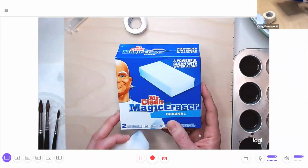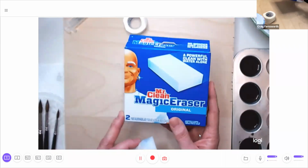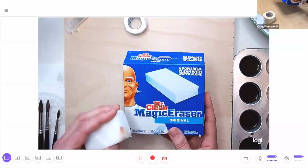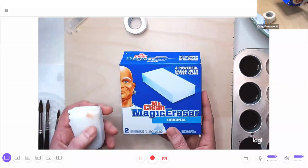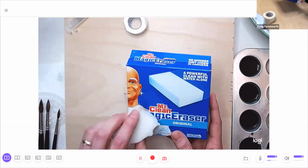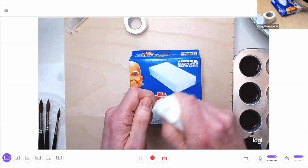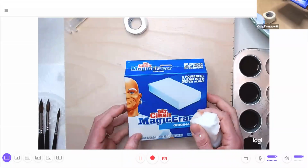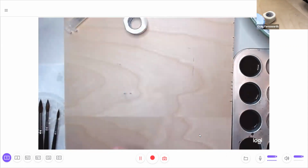This is not product placement. I don't get any compensation for this, but this is a product I use for cleaning small areas that I want to scrub out. So if you ever get a part of a wash that you want to lighten, or you'd consider it to be a mistake, these Mr. Clean Magic Erasers, they come in big sheets. You tear one off. I can use this with an erasing shield and just moisten it and rub out the ink or the watercolor. So it works very well. And it's a great backup in case you ever need it.